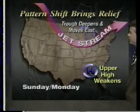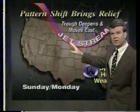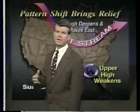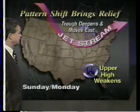But we do have a pattern shift, a shift in the atmospheric pattern to bring some relief. A trough of low pressure in the upper levels will sweep through the lakes. We're going to deal with some severe weather, some very heavy rain, maybe some flooding, especially today across parts of the upper Midwest as the front finally kicks through.